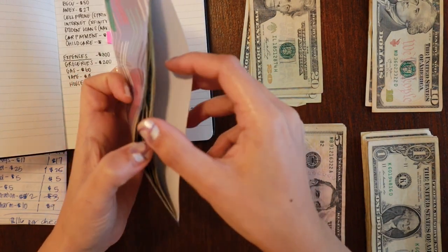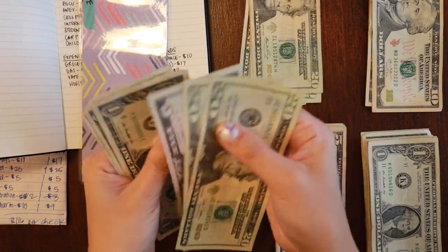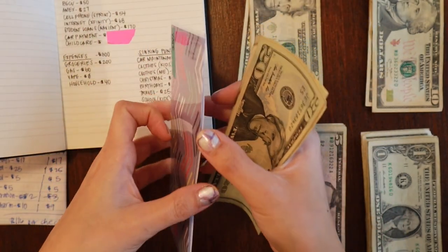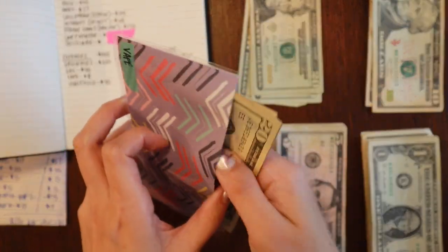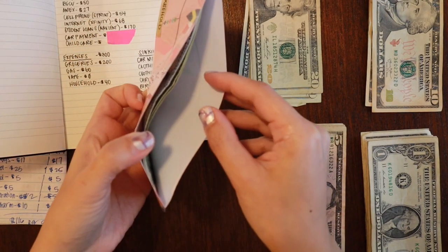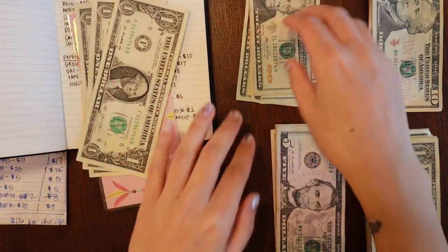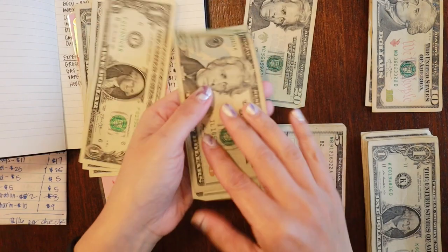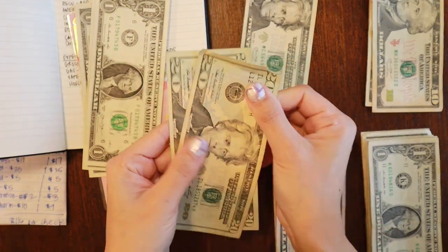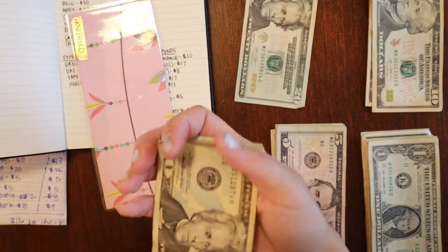And for my vape, we actually have money left over. So I've got 58 in there. We're not funding this because that's going to be more than enough. And then household, I have $3 left over. We're just going to roll that into this pay period. And so 40 going into that. I'll have $43 for our household.